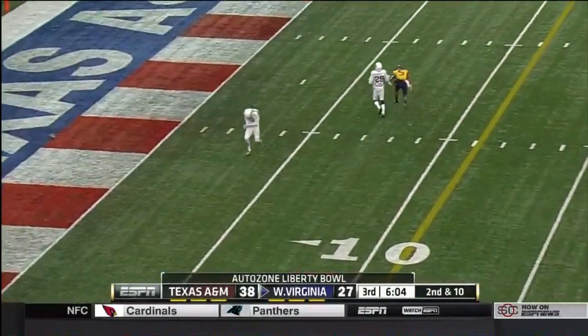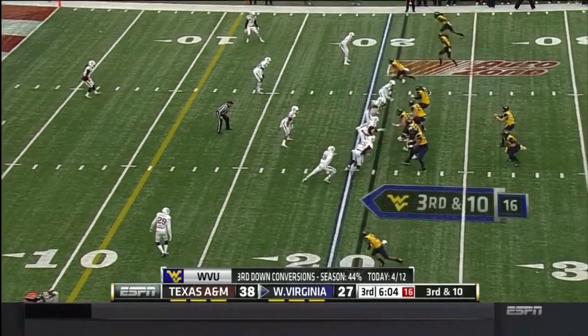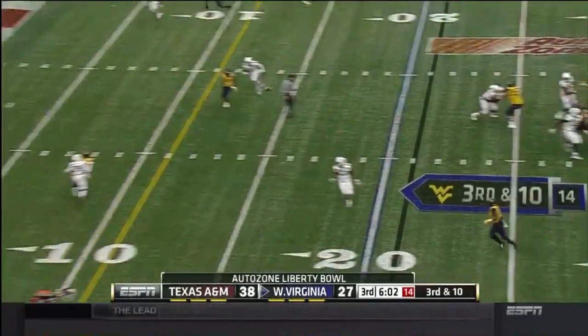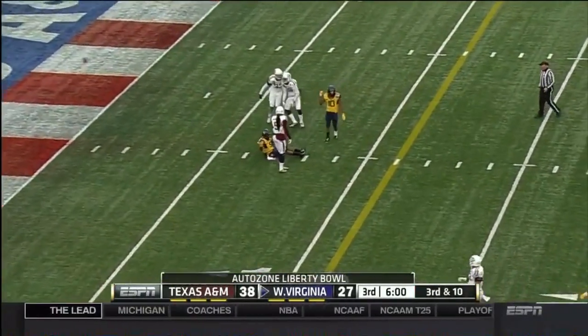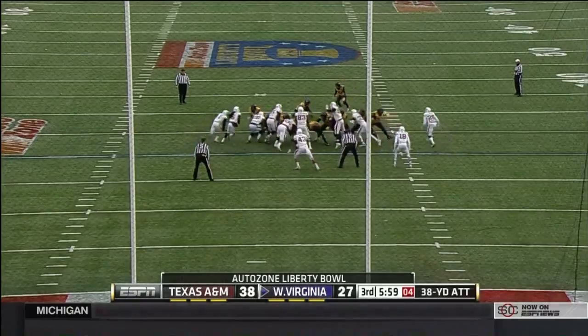2nd and 10, incomplete. Alford. West Virginia has been subpar on 3rd down today, 4 of 12. Howard sets, throws, batted away, incomplete. DeShazer Everett played that perfectly here.